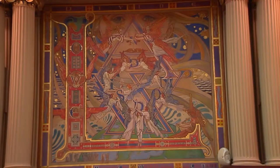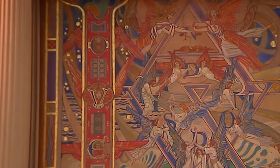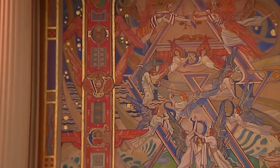So Tammy, can you tell us a little bit about the artwork in the Supreme Court courtroom? Yes, the artwork within the courtroom was done again by Miss Violet Oakley. The painting above the doorway is called Divine Law. And in that painting is Love, Law, and Wisdom. Going down the left-hand side across the bottom, in orange, is a large letter L. Inside the L is the O, the V, and the E.